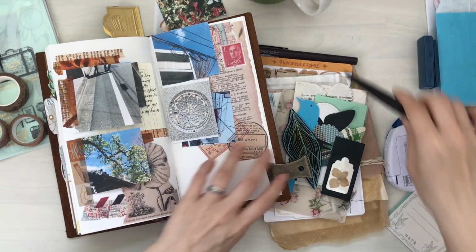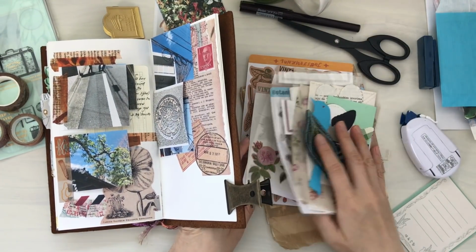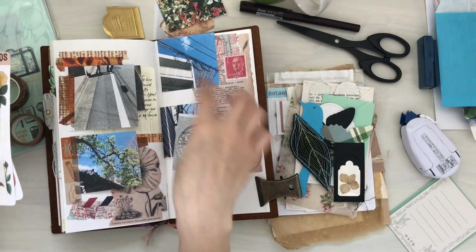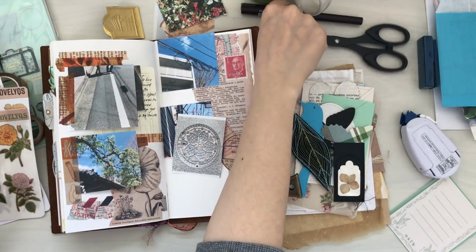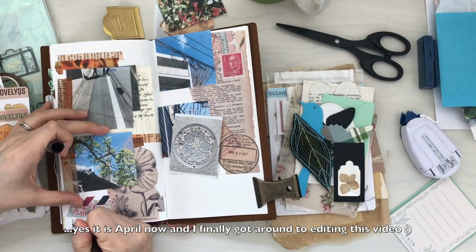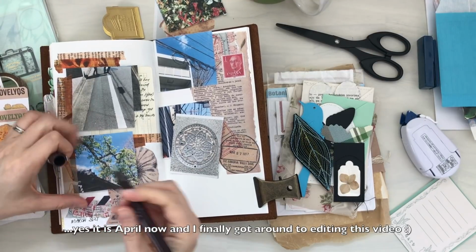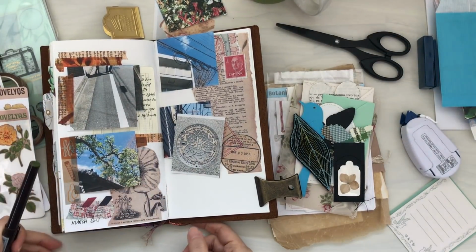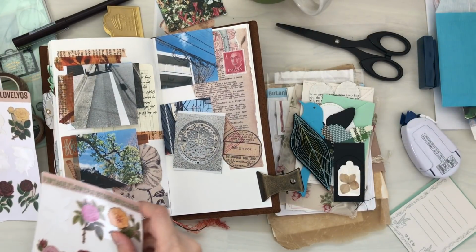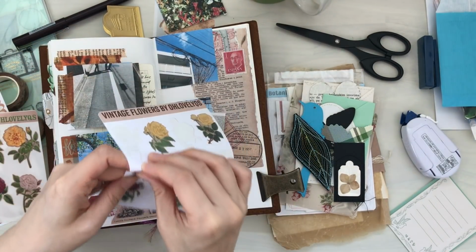I had this idea while I was munching on my strawberry sandwich. Oh, before I forget though, I want to put a sticker over here. Oh yes, I have to also document the date. So let's just write here March 2021. I hope I'm still in frame. And let's put a pretty sticker from Maria.